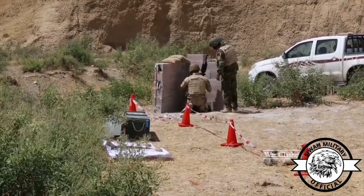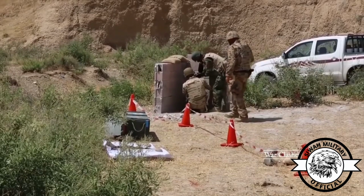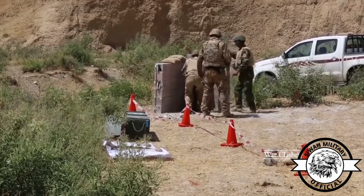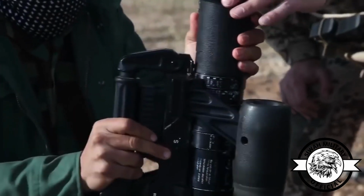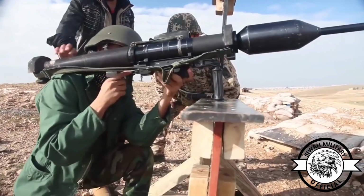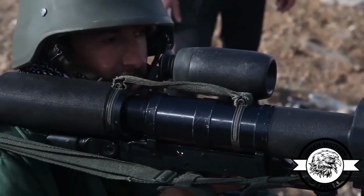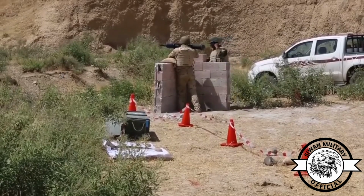It uses a 106 mm tandem high-explosive dual-purpose (HEDP) rocket that can break through buildings, field fortifications, bunkers and pillboxes. After its development during the Cold War, the PZF-3 continued to see service and most recently, the Russo-Ukrainian War. The German government had authorized the Netherlands to supply the Ukrainian military with the weapon.